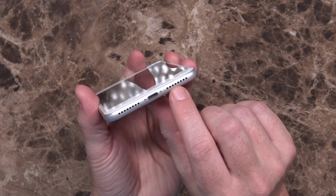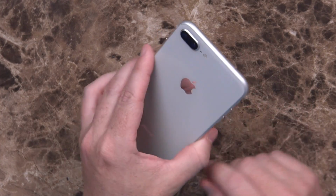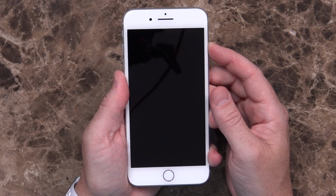Lightning port and speaker on the bottom. Nothing on the top because, again, no headphone jack. But again, after having used the Note for a little while, and actually I upgraded to an Otterbox case, which is a ridiculously expensive case, but I feel a little bit more comfortable now. I've gotten used to having a larger phone in hand and in pocket, so hopefully I'll get used to this as well. Let's go ahead and get it started up.